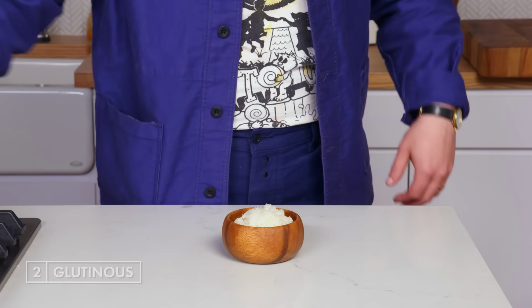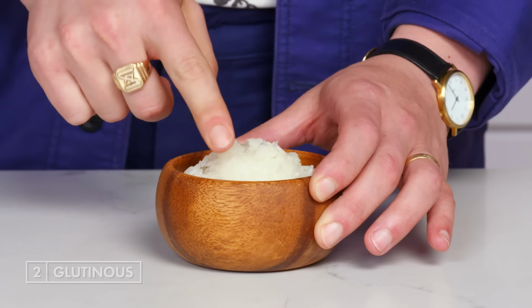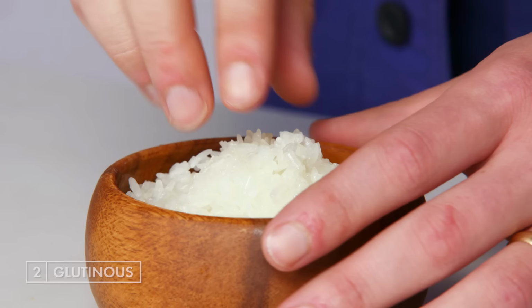Oh, it's sticky all right. Right away, you can see that it's almost formed into one solid mass. Sometimes when you order this at a Thai restaurant, it'll be brought to you packed tightly into a steamy plastic bag. The really cool thing about glutinous rice is how easy it is to eat with your hands.